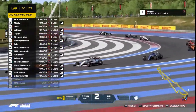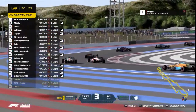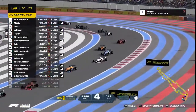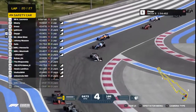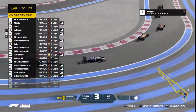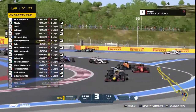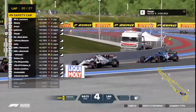8 laps to go. We're going to be going on lap 21. Yep, 7 laps to go. So we'll get 4 laps with DRS, 3 laps without. DRS should be activated at the end of lap 22. So from 23 to the end, we should see some DRS. Should be about 5 laps, I do believe.